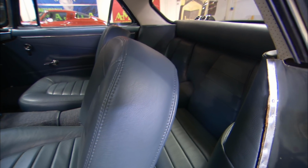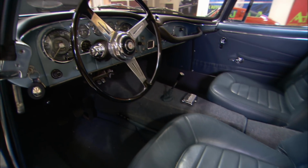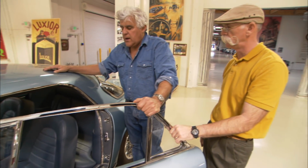You did redo the interior, but... Yeah, we did the interior, did the carpets. It's interesting, too. The square tunnel there is kind of a different look. That's exactly the way it is. This is the way they came.